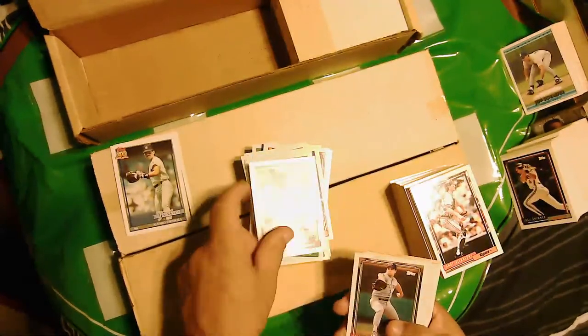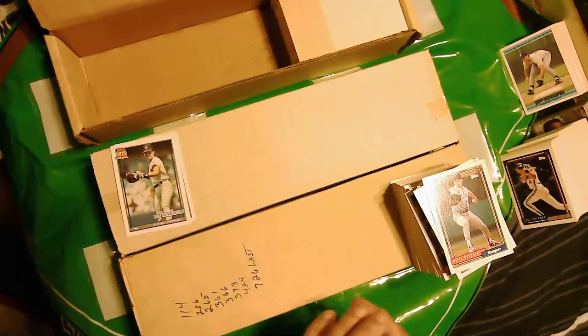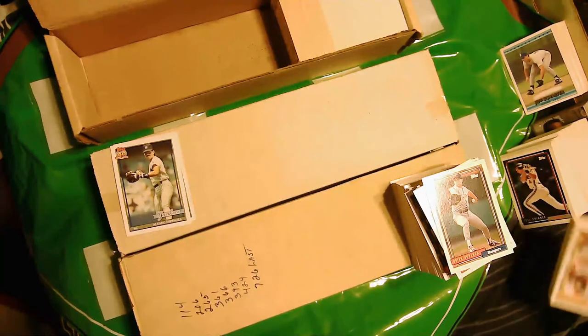And then he gave us a bat. I don't think it was after that game, but he had a broken bat after the game. We got a bat from him. Autographed it for the kids.